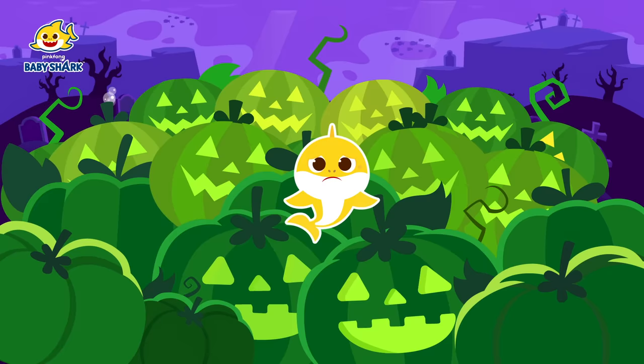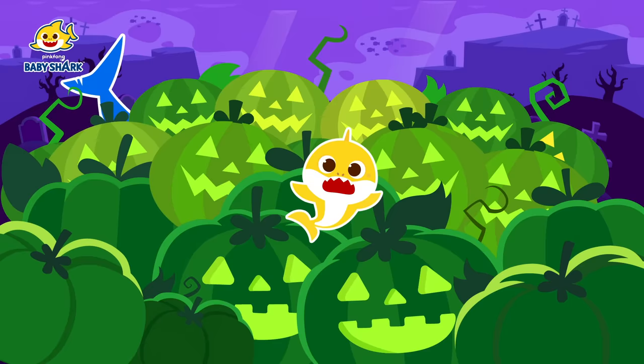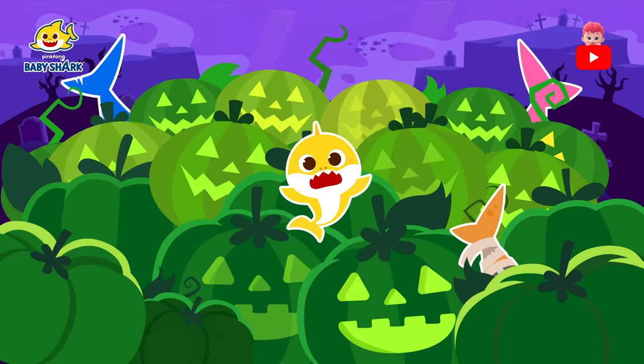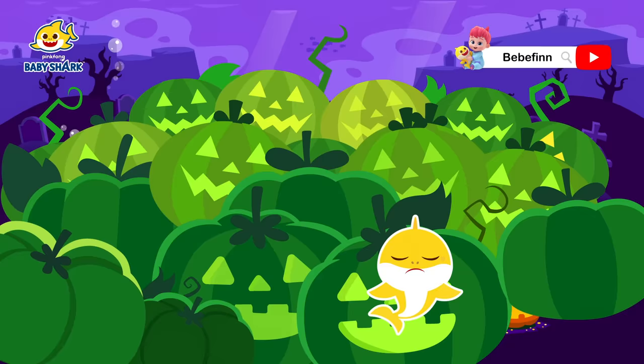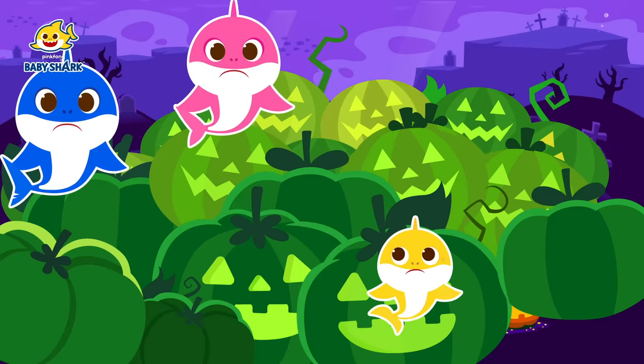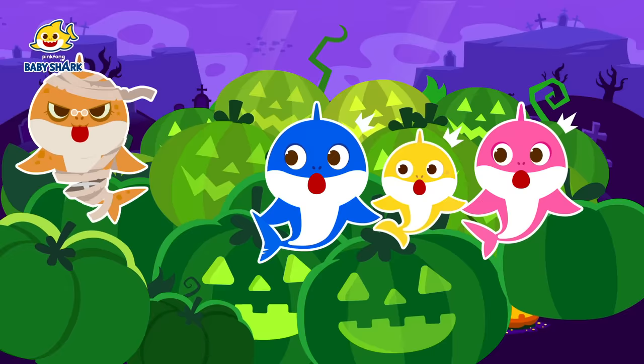Have you ever seen Grandma Shark? Orange tail, Grandma Shark. Have you ever seen Grandma Shark? Grandma, are you here? Oh, I don't think she's here. Then what about here? Not here. Where could she be? Brooklyn, throw the medicine!